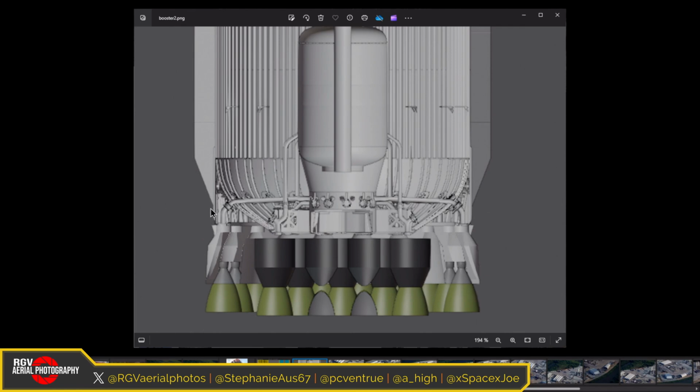So this photo here gives us a bit of an idea, this drawing, of where the dome should be in relation to the chine there. Let me just have a look at that.